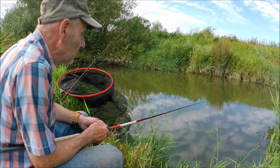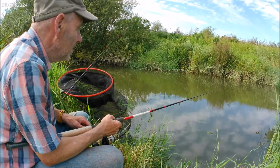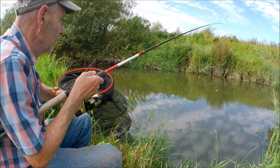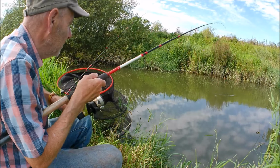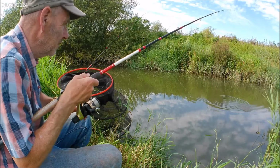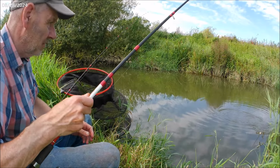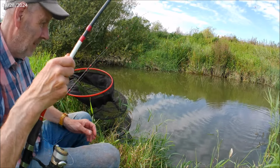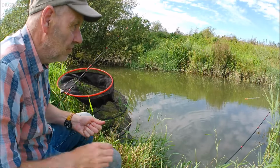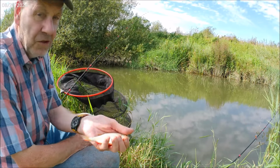So a mixture of roach and rudd. A nice rudd. This is no size, but it's a fish. Do I dare swing it over? Go on, chance it. Right. Yeah, a mixture of roach and rudd, definitely bigger fish. All bigger fish on the sweet corn.